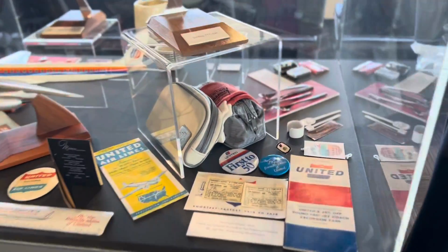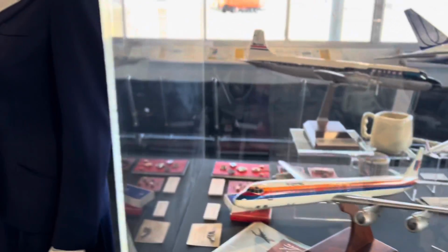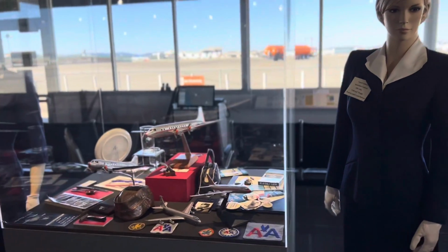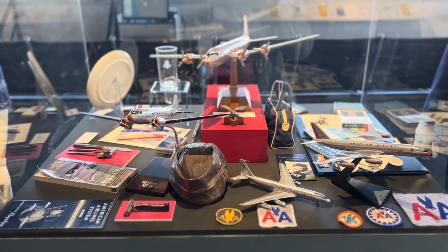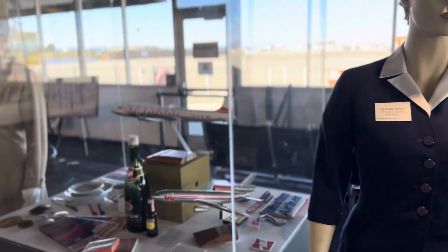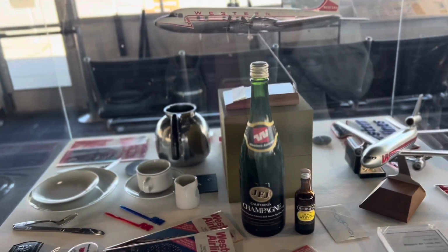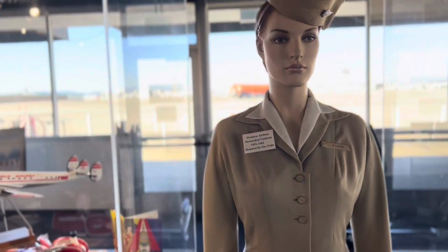I think the museum and the donors did a really good job here trying to capture the essence of each airline. From toiletries packs to ticket jackets, things that you wouldn't think were important back in those days. I'm very glad that we got to see some of this, especially for airlines that haven't existed in well over 20 years. It's probably the closest we'll ever come to actual time travel.